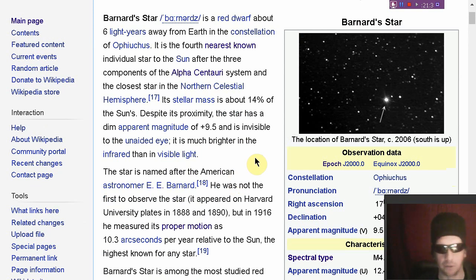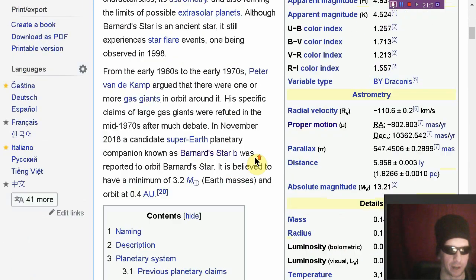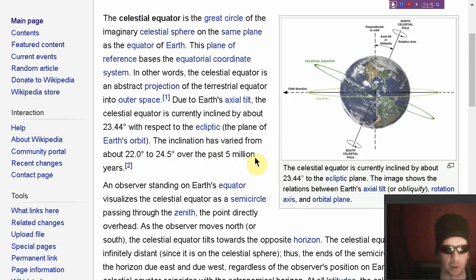But due to the measurements of its proper motion, and it has a very high proper motion, this is not a star visible with the naked eye, by the way. It's a dim red dwarf. It is a variable star, like all stars in the universe. It has flared. There was a flare measured at some point. If you want to read all about Barnard's star, check it out.